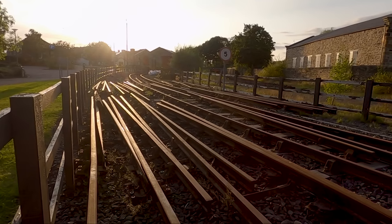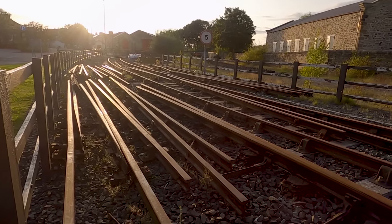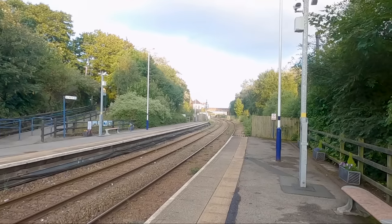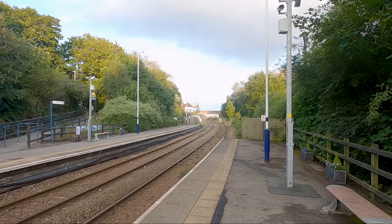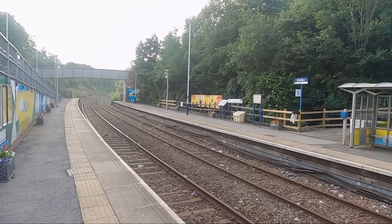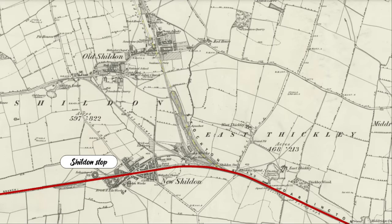So far, we've been tracking this faint track line along the map from the collieries to Shildon, but now it becomes a different game altogether. Here, Shildon Station is still part of a live rail line, which passes not far from Witton on its way northwards. Now, obviously, this was built later as the rail network was established.